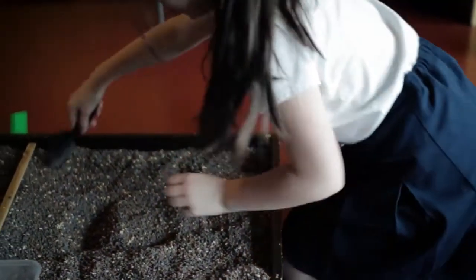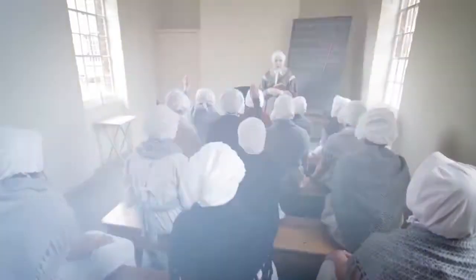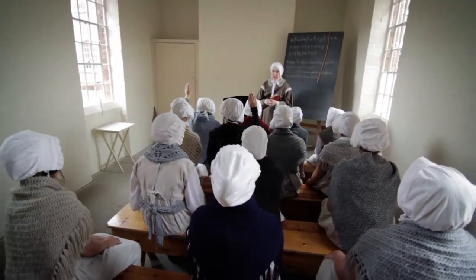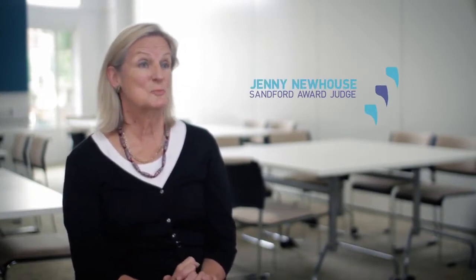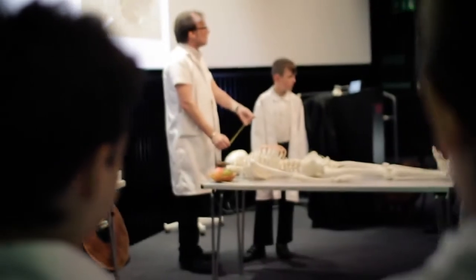The purpose of a visit to a historic site or a museum and gallery is to give a child an experience that they won't forget. And the facilitator will help them understand the magic of the place in which they find themselves. If the session can be taught in the same way in a classroom, then it's not what the Sandford Award wants.